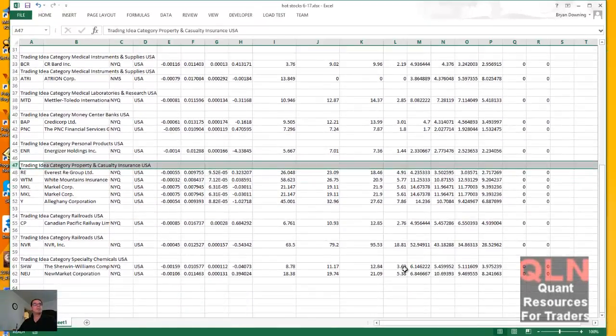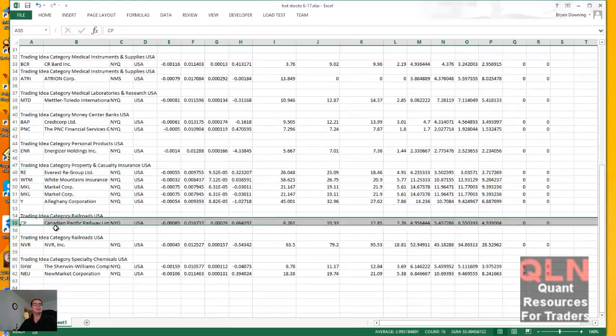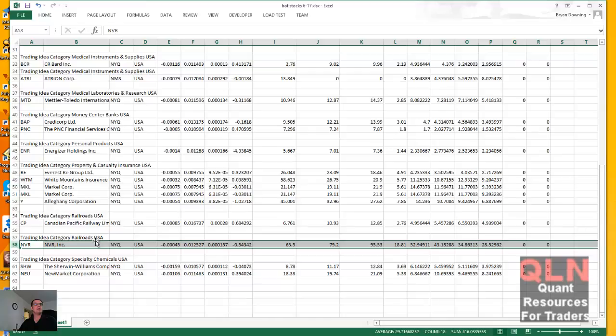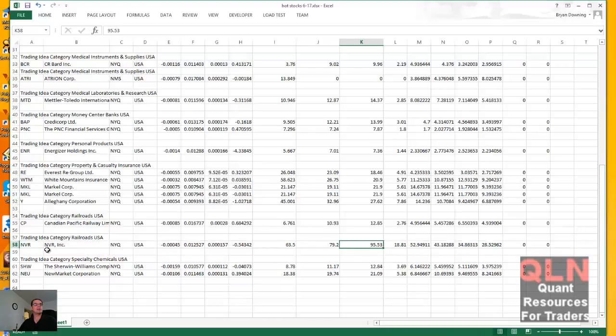But out of the lot, this is the best one. I mentioned this before last week. The guidance for CP, Canadian Pacific, is not bad. From my point of view, that's something worthy, being in Canada. Another one, Railroad. This one looks pretty good too. NVR. Actually, that might be a mistake. But this company called NVR, their guidance isn't too bad either.